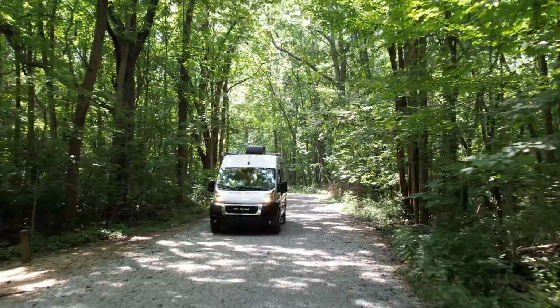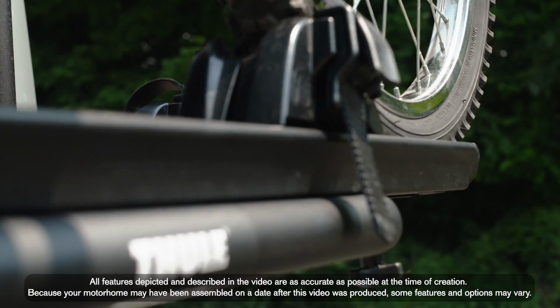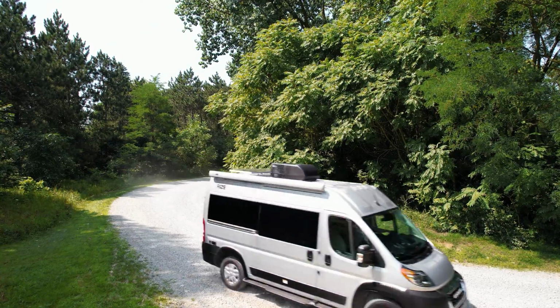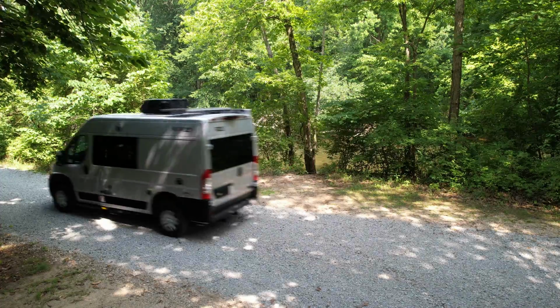So let's take this path down to the bike trail. You can pull your bike right off that Thule bike rack and go for a spin. With electric steering and a tight turning diameter, this camper van is going to be easy to get where you want it. Another perk of driving the Rize, the standard safety features.